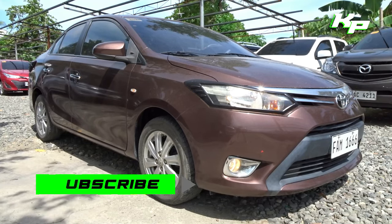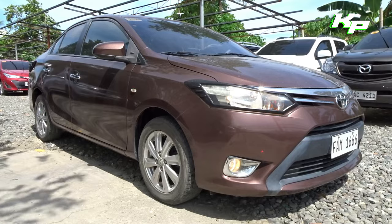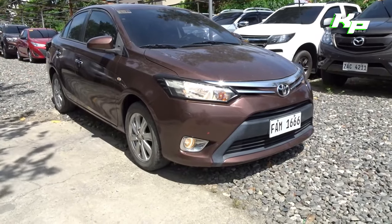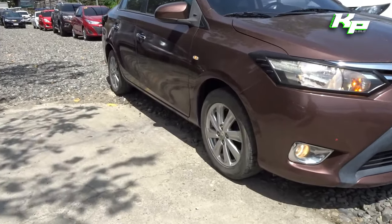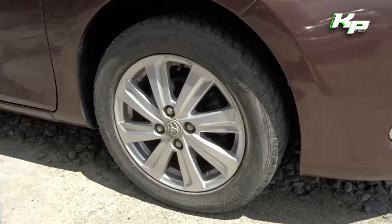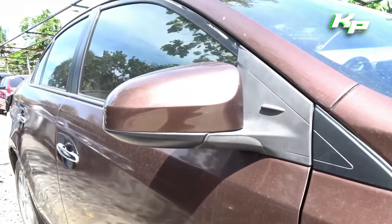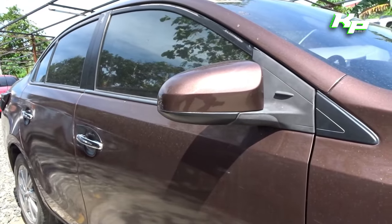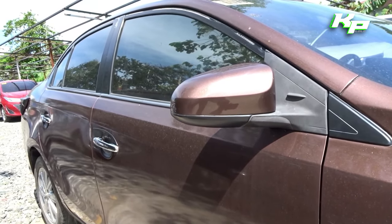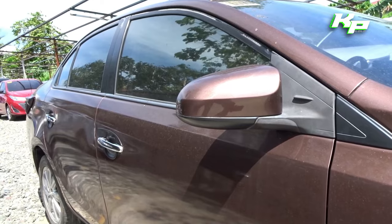For the E variant, turning signal indicators are mounted in each front fender, which is the same thing from the lower variants J and base, except for the G variant that the indicators are mounted on the side mirrors. At the back, you get bulb-type taillights, and looking at the rear fascia of the car, it gets a sharp, sporty design, which is very attractive on a person's eye. For some accessorized features, this car was installed with rear parking sensors.